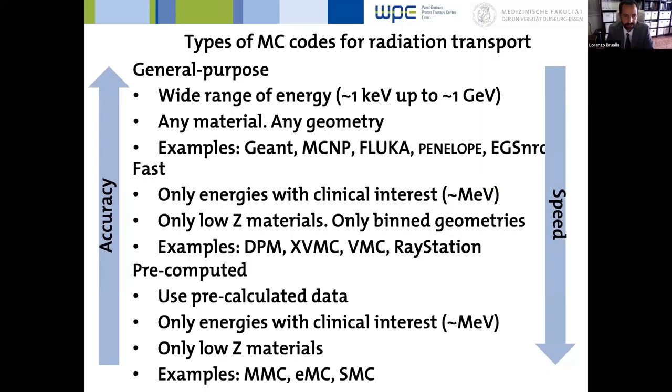Then we have fast Monte Carlo codes, which are limited in the energies that they can simulate, so therefore they can only simulate energies within the clinical interest, which is of the order of mega electron volts. They usually only simulate low Z materials, that is those typical in the human body. Typically in voxelized geometries, those that we find when we simulate computerized tomographies. And examples of these codes are DPM, XVMC, VMC, RayStation. The three of them in this list only simulate photons and electrons.